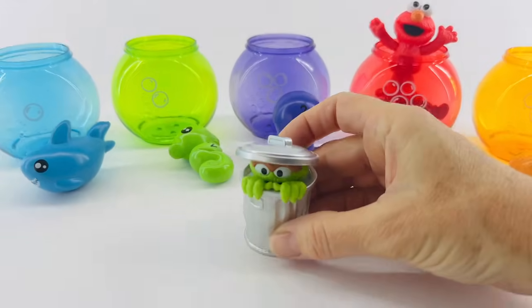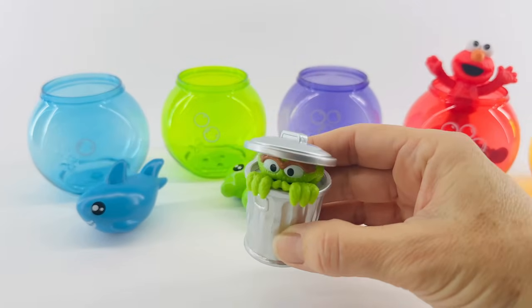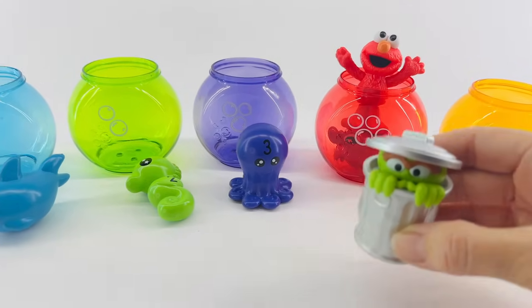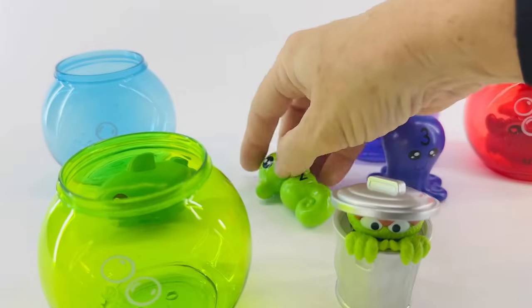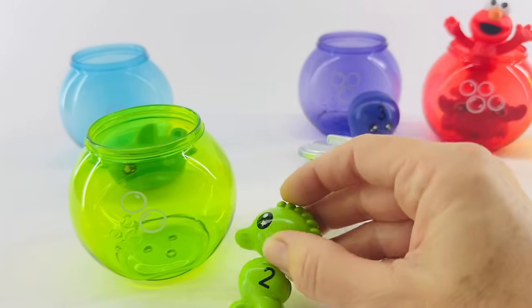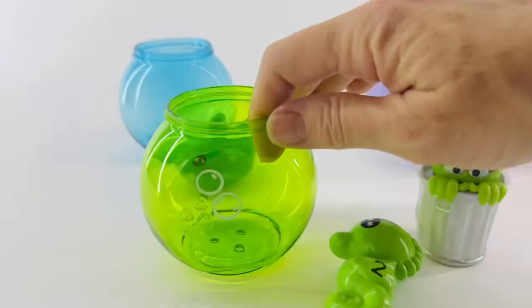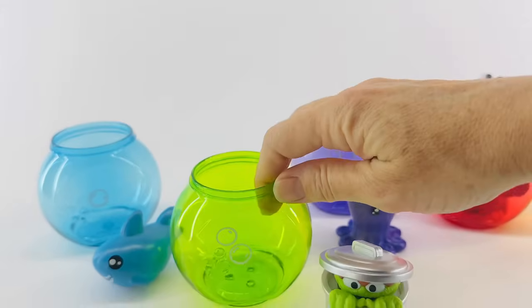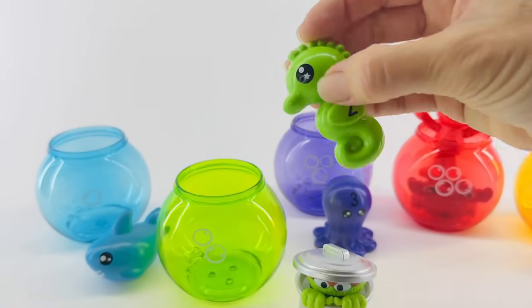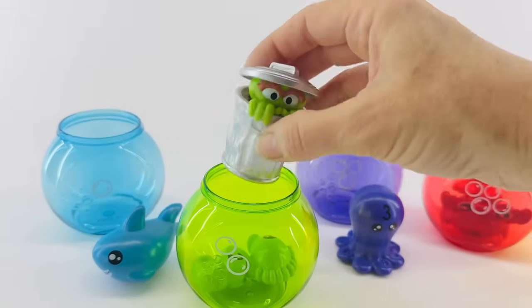What about Oscar the Grouch? I think he wants to go swimming also. Which one of these fish bowls should he swim in? The green one, right? Let's count the bubbles on the fish bowl for the seahorse, and maybe he'll let Oscar swim in his fish bowl. Here we go, let's count. 1, 2, 2 bubbles. And here goes the seahorse. And here goes Oscar the Grouch swimming.